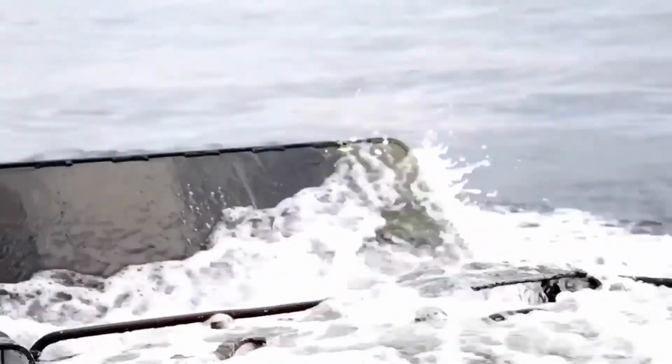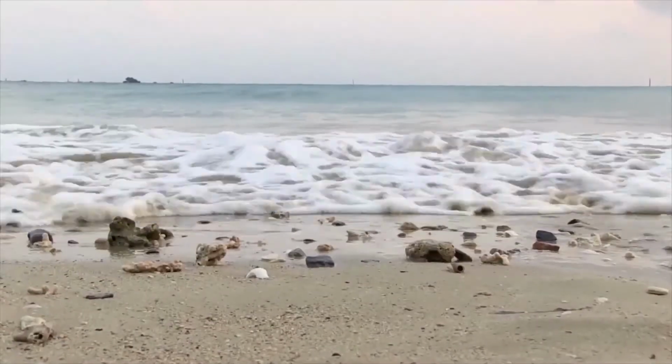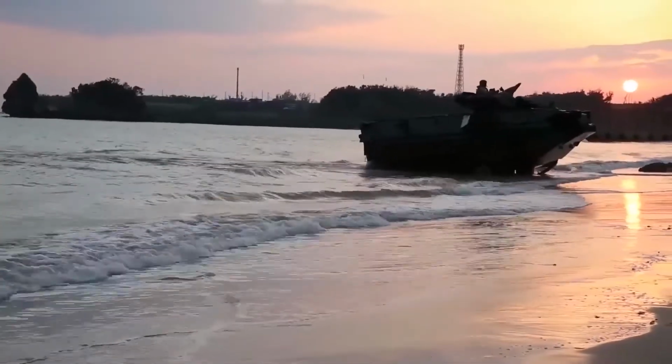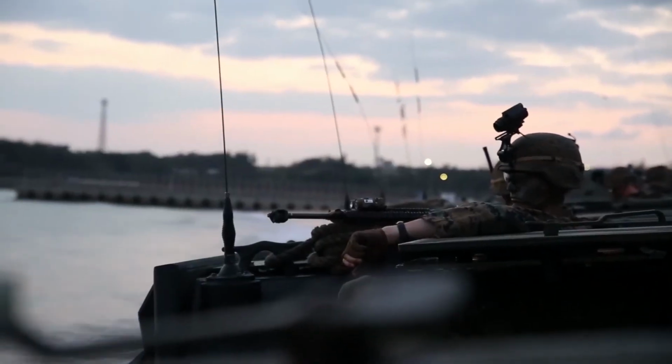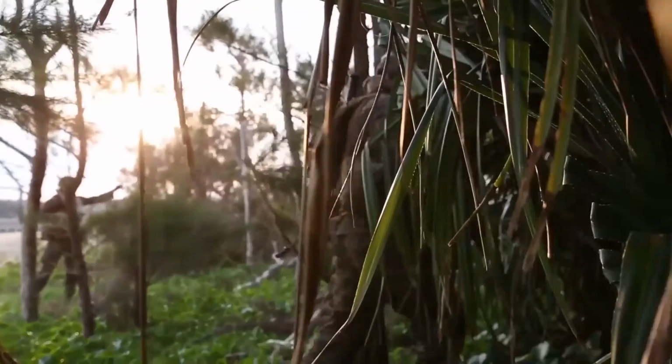We have smoke generation systems, so when we're going out and we're about to hit the beach, we'll flip them on and create a smoke screen so the enemy can't see us. Once we hit the beaches, we'd let off the infantry and we'd follow alongside the ground units. We would use our .50 caliber and Mark 19 to provide maximum firepower.